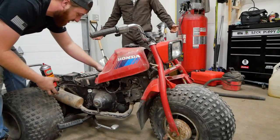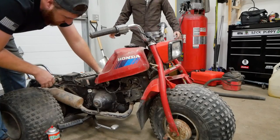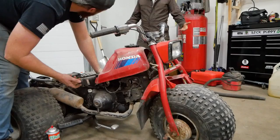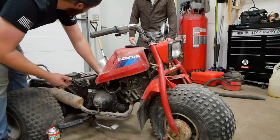Oh, there's that much fuel in here. I flooded it that bad. Oh, okay. Dude, this one sounds potentially better. Okay, well, we have two runners. Let's do some carb work and make them riders.